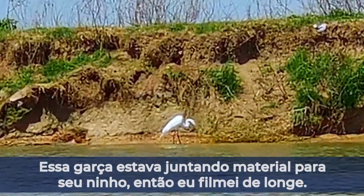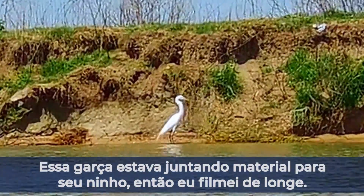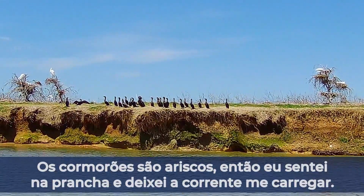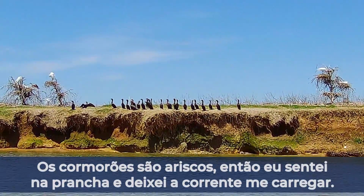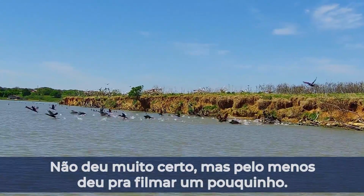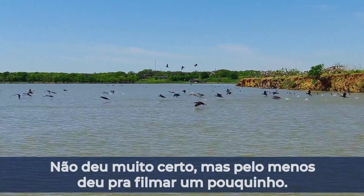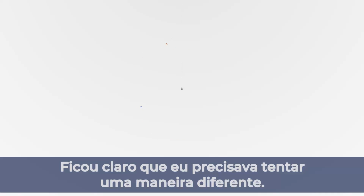This bird was gathering materials to build a nest, which is a pretty vulnerable moment, so I gave it plenty of space. The cormorants are very skittish, so I sat as low as I could on the board and let the current drift me towards them. I have to admit it was only half successful, but at least I got some footage before they decided they were done with me. I clearly needed a better approach if I was going to get really good footage though.